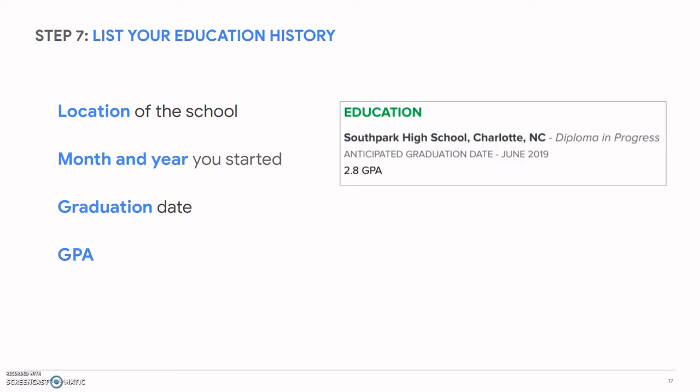If you're an adult and you're not currently in school, it's okay to just put the last school you attended without the GPA. That's not necessary. Keep this section in the same formatting provided by the template so the design of your resume is clean and professional.